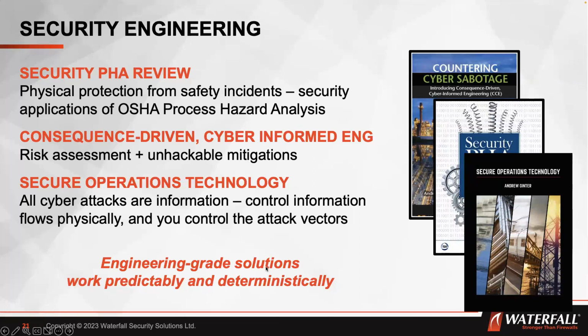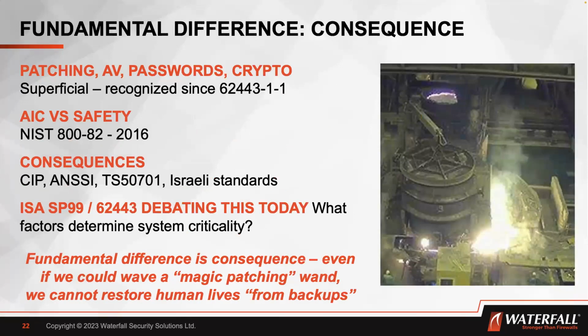Secure Operations Technology, this is the book I wrote a handful of years ago. It's talking about information flow engineering. It's talking about network engineering. It's talking about how to design networks and automation systems so that certain entire classes of cyber attacks become physically impossible. So those are some examples if you'd like to dig deeper into what's happening in the CIE space. And I suggest most of these approaches are worth applying right now. You don't have to wait for CIE to start using these powerful tools.